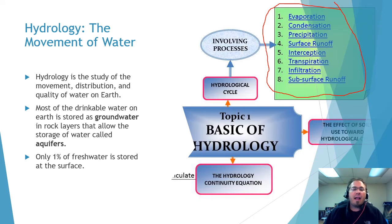Now, if you look at the stat here, only 1% of all of the fresh water on Earth is stored at the surface. Think about that. Only 1% of the fresh water that is drinkable is stored at the surface of the Earth. That means the rest of it is tied up somewhere, and we're going to talk about that in the next slide.